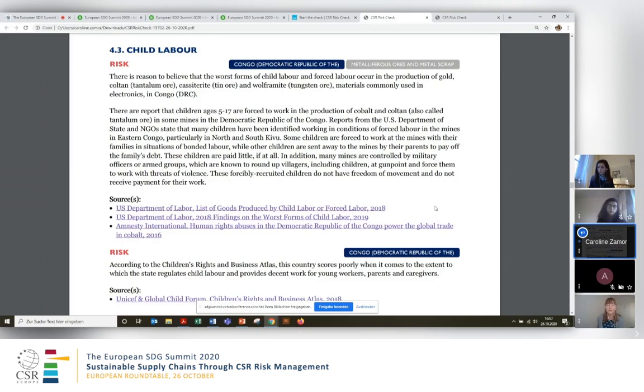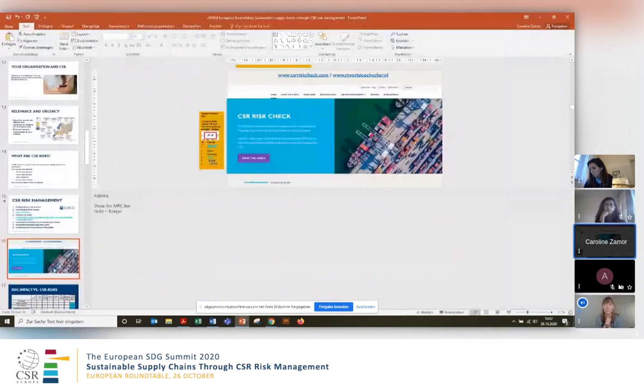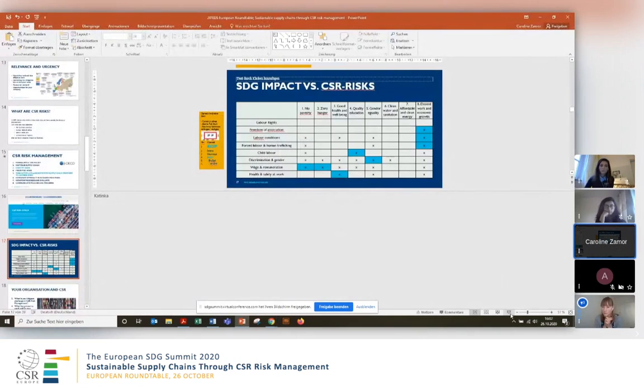Shall we go back to the presentation? Yeah, there's one question. I think we will go back to that later. So I'm not going to answer that now, but later in the presentation. Yeah, so this is the tool. So it's based on online data sources, and you can just see for yourself and use the tool. Yeah, can you go back to the presentation? Oh, one question about the tool.